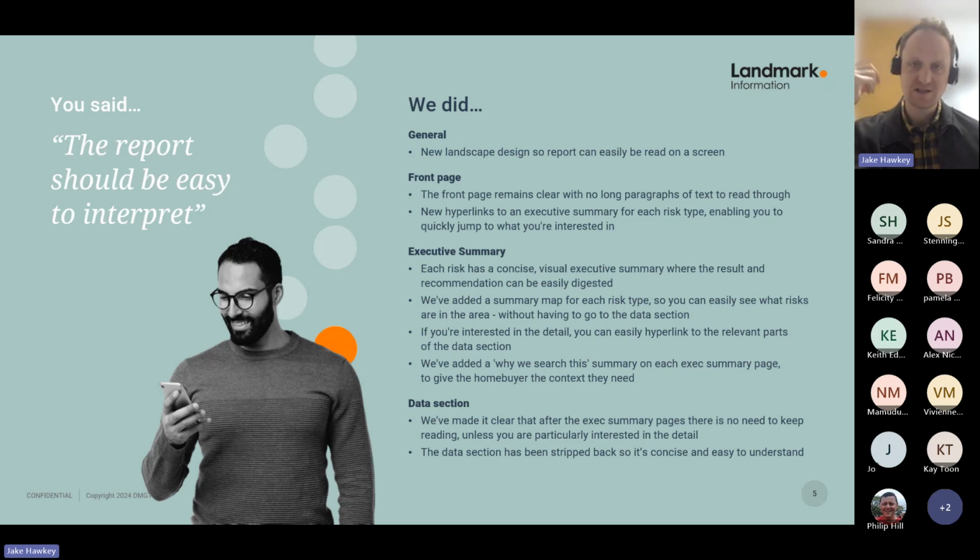So we're going to spend the next 5-10 minutes just walking you through some of these changes in the reports, because these are the proof points that I think help explain how much easier it is for our reports to be interpreted, whether you be a conveyancer or whether you're that home buyer.